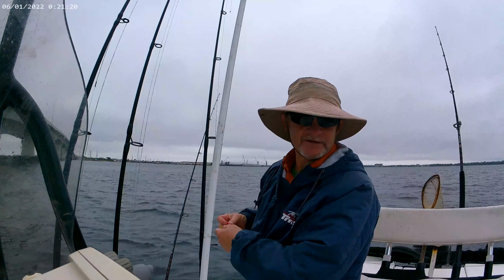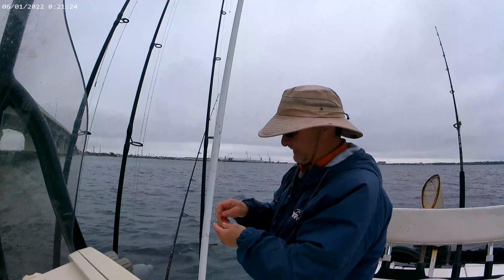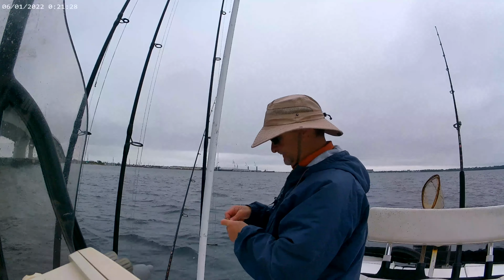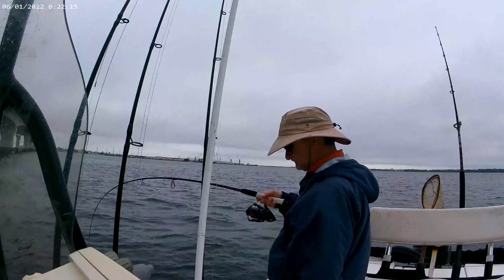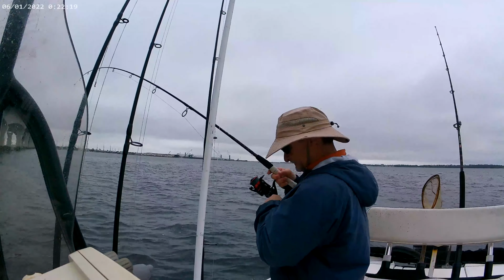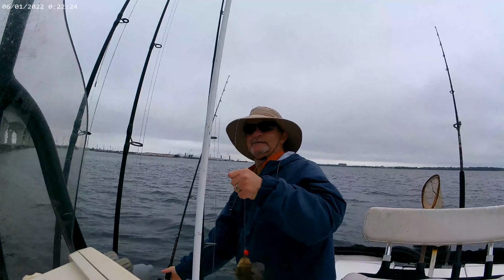Black sea bass is one of the fish that like rock on the bottom. And that's what we're fishing is bridge rubble. And they tend to be right on the bottom. Well, there's another one.